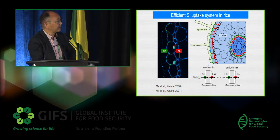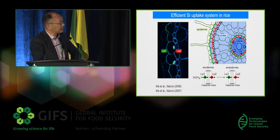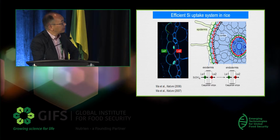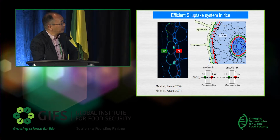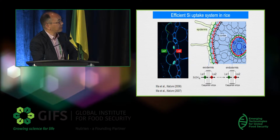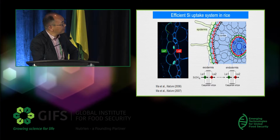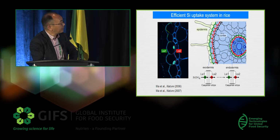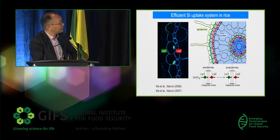such a high silicon concentration in the shoot, also in the grain, especially in the husk, and we found two different transporters, ELISA1 and ELISA2. ELISA1 is an influx transporter, ELISA2 is an efflux transporter. They are polarly localized at the exodermis and endodermis. As you can see here, ELISA1, the green color, is localized at the outside.